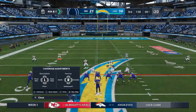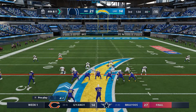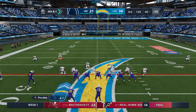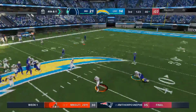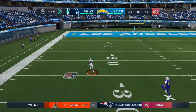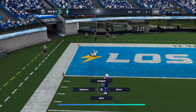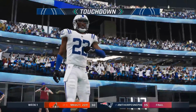And no move by Dan Quinn to get the offense off the field. They're staying out there. And they're going for it on fourth. They snap it to Herbert. Herbert, his third interception. William Jackson with a pick. The 20. And he will bring it back. An interception return for the Colts TD.